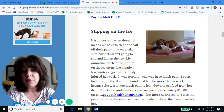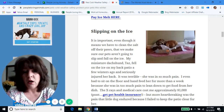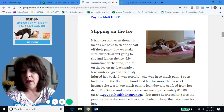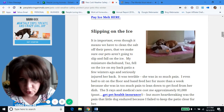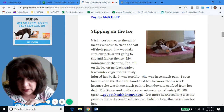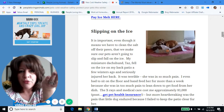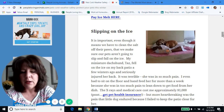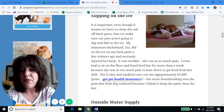But here she is. This was a picture I took of her after she had a slip and fall on the ice. Dachshunds have bad backs anyway, so their backs can be injured. She had fallen on the ice, and for a week I had to hand feed her dog food. She was in so much pain that she couldn't put her head down. See how tall a dachshund is? They're only this tall to begin with, but she couldn't bend down to eat her food. So I had to bring the food to her mouth for about a week because she was in so much pain. Not to mention, as I say in this article, the x-rays and the medical care for that slip on the ice cost me $1,000 in vet bills.